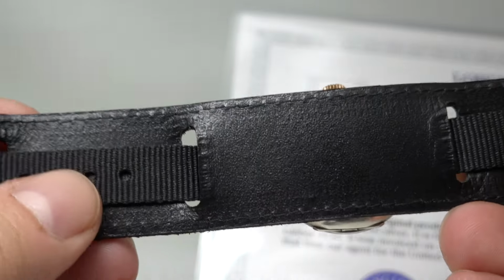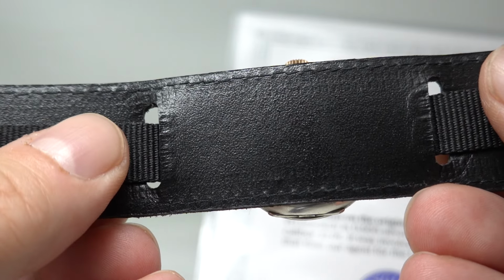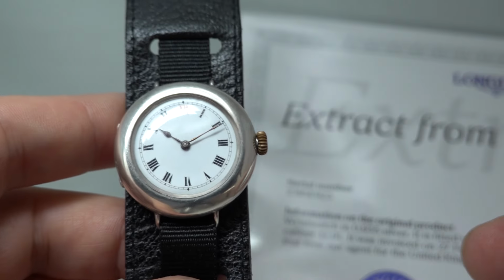Now the bund strap, this is made from two different straps basically. We have a nylon one-piece strap, and we have the bund to make it look a little bit more military.